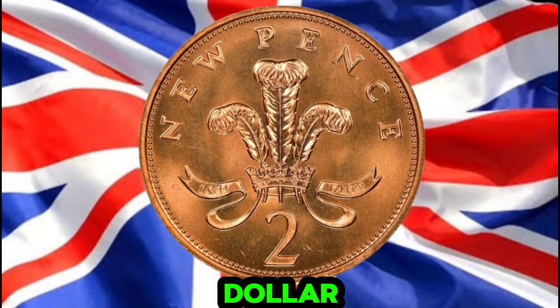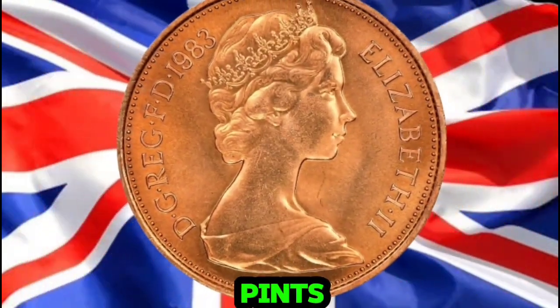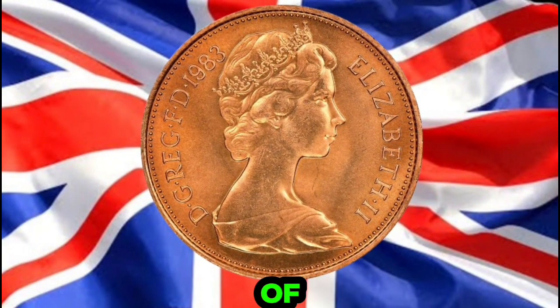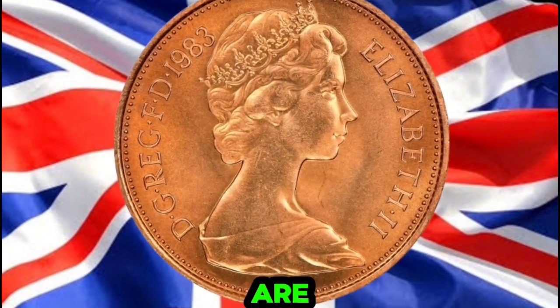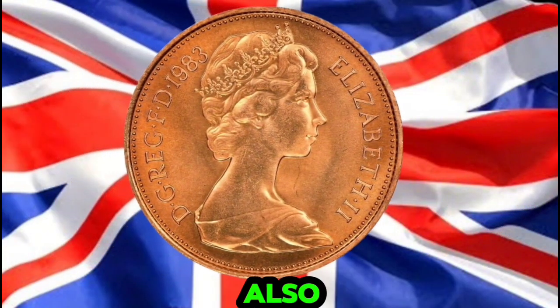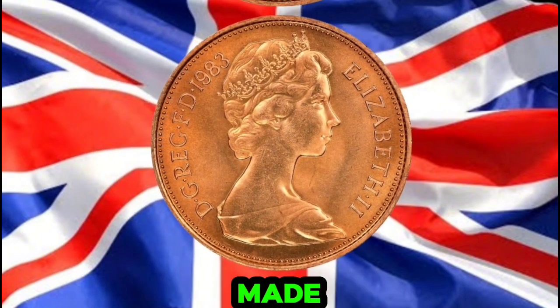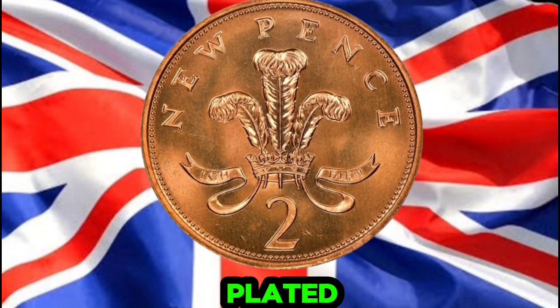Now, the million-dollar question: how do you identify whether your 1983 2 new Pence coin is worth a fortune? First, check the date and the size of the numerals. A coin with a Y date, or a date where the numbers are spaced farther apart, could be the key to unlocking its value. Also, take a good look at the metal composition. The regular coins were made of bronze-plated steel, but a few rare coins were struck with copper-plated steel.